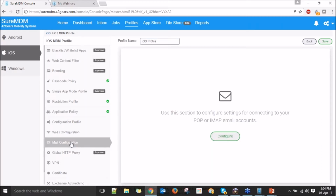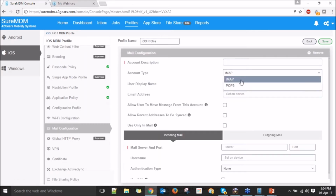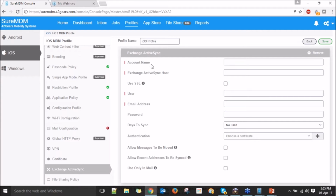And moving on to the mail configuration. We have it for POP, IMAP, and even Exchange ActiveSync as well. So here you can configure with your account type. It can be IMAP or POP3, and just type in the incoming mail and the outgoing mail, and you can push it onto the devices so that your IMAP and POP3 accounts are set up. For Exchange ActiveSync, you can use this section to configure. So you just have to give your account name, Exchange ActiveSync host, and even the user and email address. So we will take this as an example, and we will push it onto the device, and I'll show you how it works.